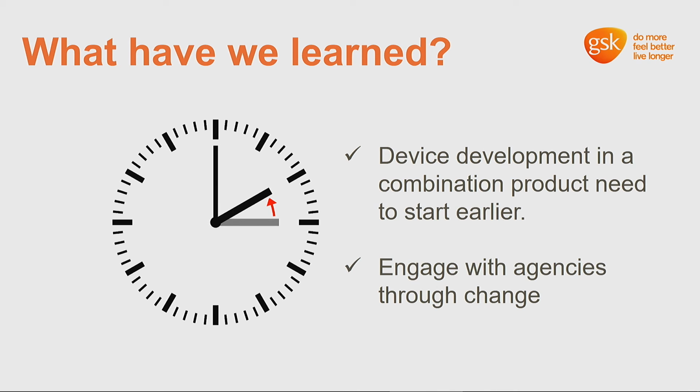So we need to think about how we present things when we present them. I think specifically starting earlier is something that we've learned, that we need to start much, much earlier with our device development and try to find solutions as to how we can make that work as a business. And the other thing that we've really learned is that we need to be out there engaging with the agencies, because they're also learning. They're putting in this new guidance because they think it's necessary, and I agree with them. I think it's really good initiatives, but we need to make sure that we're staying on that journey with them.